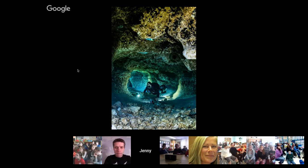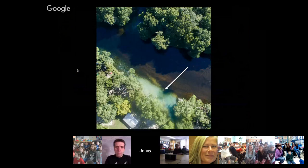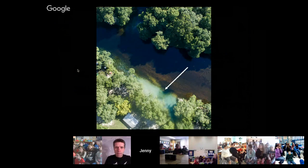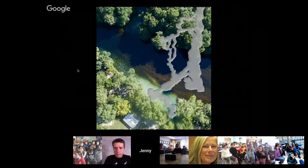I'll go a little more quickly over this part so we can talk about the turtles. But this was basically just to show you this buoy is attached to the entrance to an underground cave system. And this is what it looks like from a bird's eye view. So that's the same buoy, and you can see that dark circle there is the spring where the water's flowing up. But if you put a cave map over the top, this is all the cave passage that you can't see from looking at it from the surface. So when I go in that spring, I can swim through all of these cave passageways.